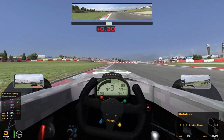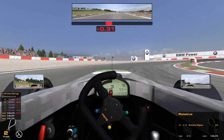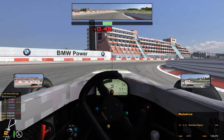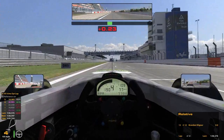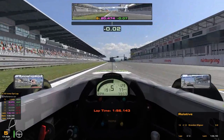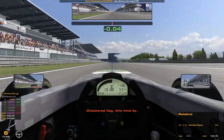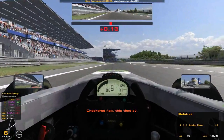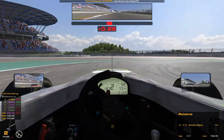Not bad. Yeah, I think it will be. Nice, that was actually the best lap I've turned yet. And it brought me back to 10th place. Boy, that could have been a 55 without the super drift though, I bet.